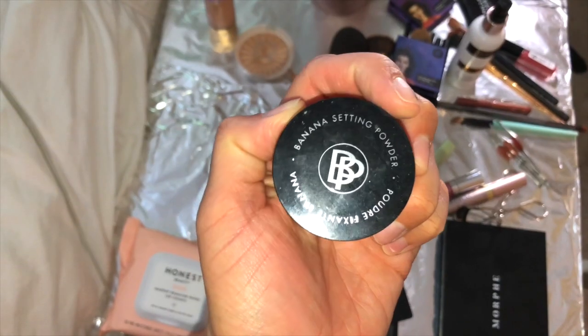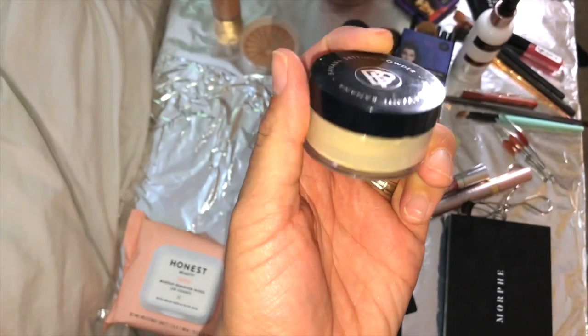So currently I am using banana setting powder, and it's made by Bella Pierre Cosmetics. And I'm going to use a Morphe Y11 brush. Usually I'll take a little bit out of the container and kind of put it in the top. And I tap it off a little bit like that. And then I put a little bit underneath my eyes.